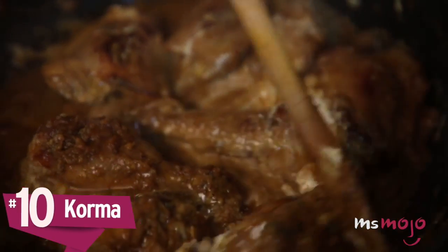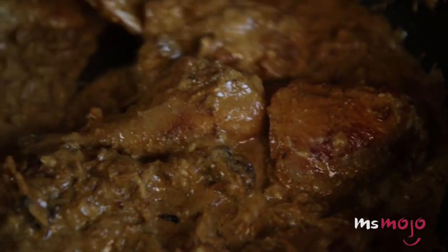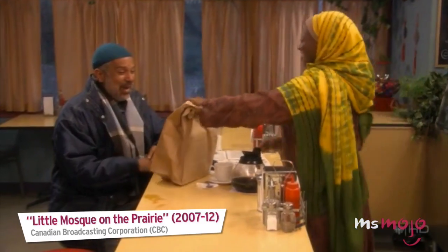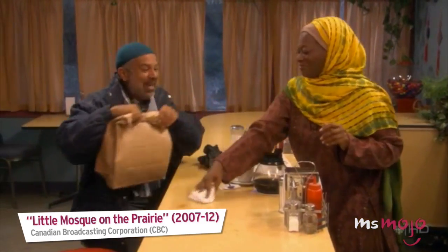Number 10. Korma. And it smells absolutely divine, just really rich and creamy. If you want to expand your palate and get a bite of some real Indian food, this might be a really good place to start. Chicken korma and naan. Yummy! My wife will love it.